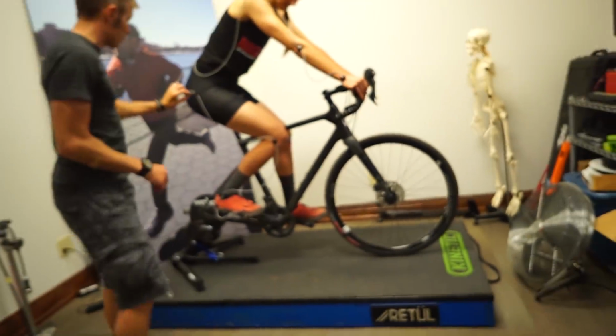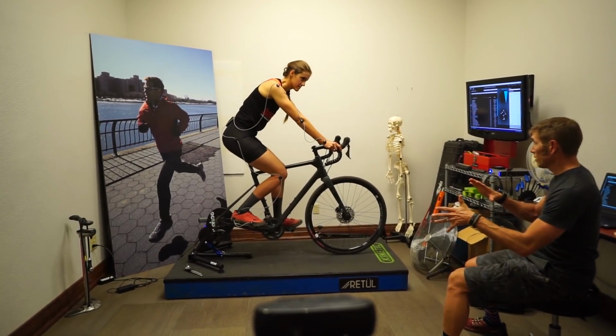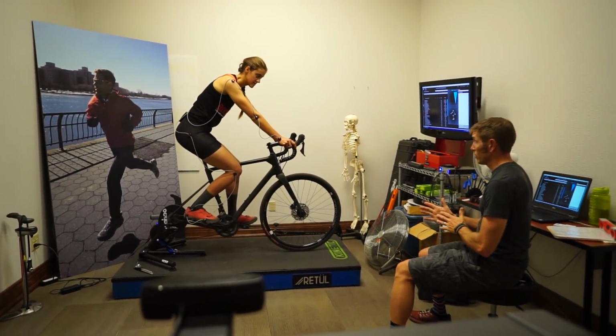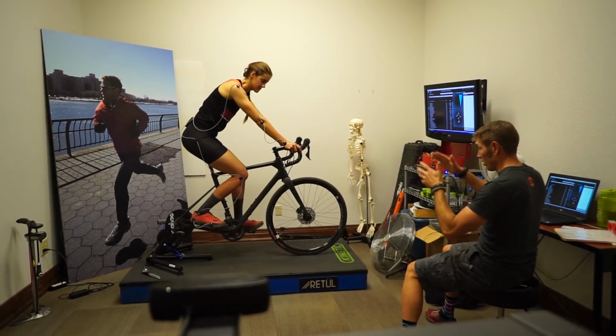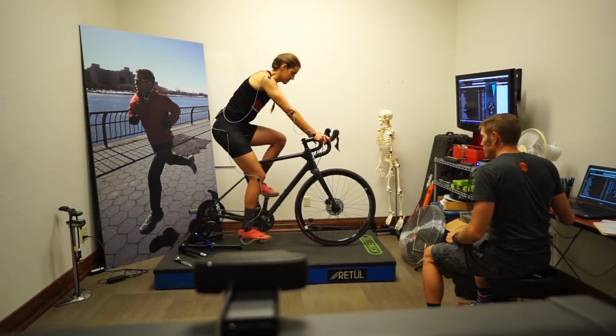Trying to arrange these to make sure the camera will see them all. Unlike an old school bike fit, you're gonna be pedaling for this one. Okay. And we'll probably have you go through some different intensities. You can go ahead and start pedaling easy.